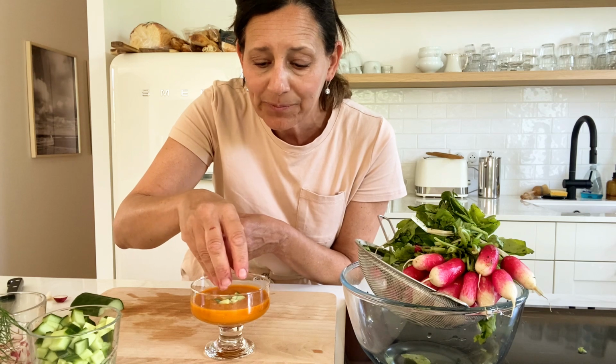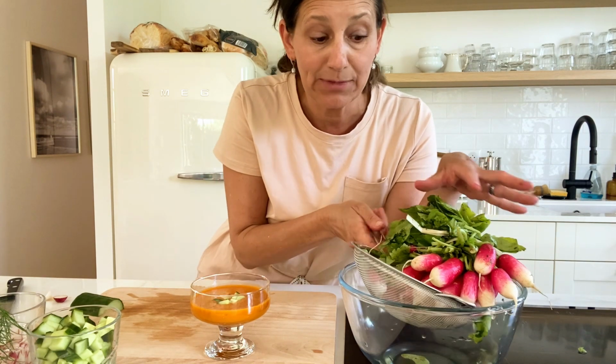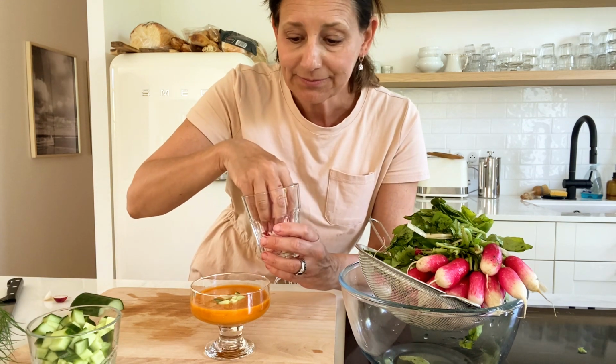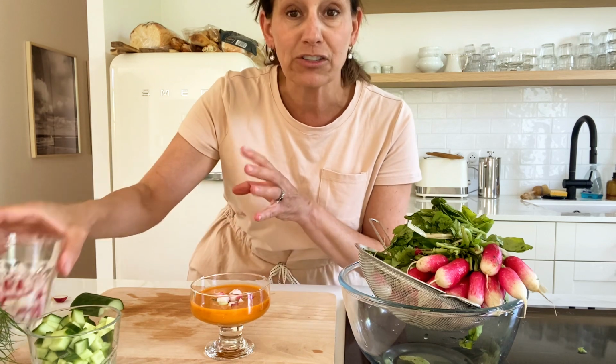So I've got some diced cucumber, that will go in there. And then one of the things I love about France are the beautiful radishes you can get this time of year. Look at these, aren't these gorgeous? These are called the French breakfast radish, and I like them because they're long and slender and they're really easy to dice. So we're gonna add some of these, there we go, which will give the gazpacho a nice little kick because of their spiciness.